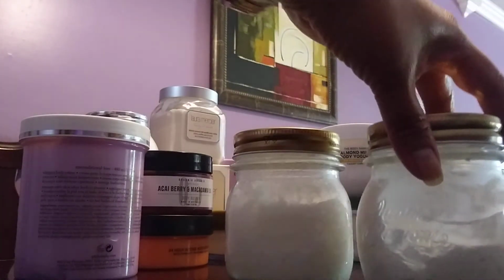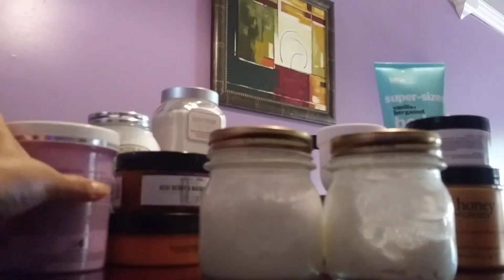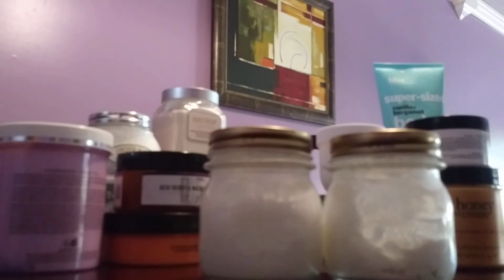Okay, so these are my latest projects so far. One is a whipped body butter, and the other one is just plainly whipped coconut butter. But I just want to show you. I've been watching a lot of videos on how to make your own body butter, so that's what I've been doing.